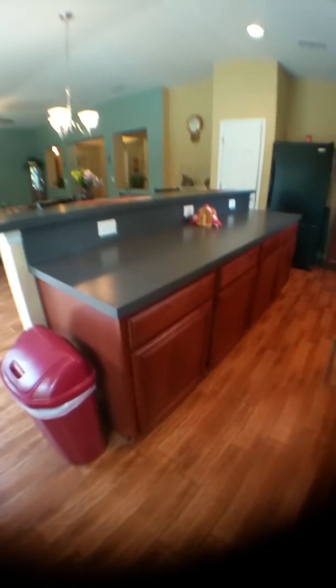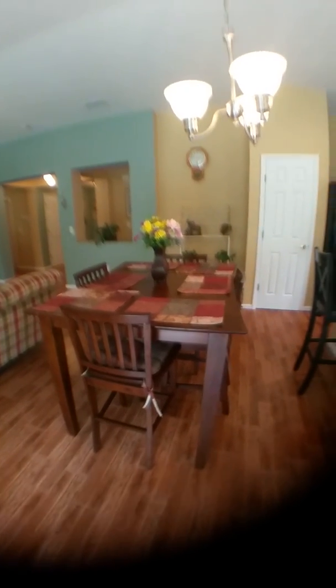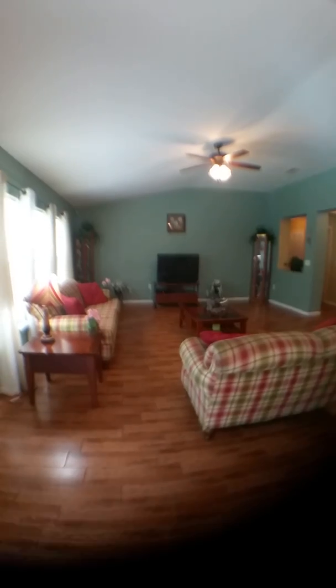A decent size island here with lots of storage space underneath. You have the bar where you can put at least 4 stools across if you wanted to. There's 2 there now. And they have a little extra eating area here. And then this is the living area. So no separate dining room.